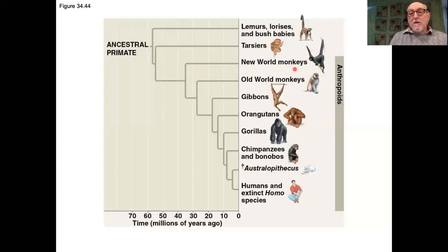And they, in fact, do look rather similar, but the New World monkeys have one major characteristic which is different, and that is they have a prehensile tail. It almost behaves like a fifth limb for them. The Old World monkeys have a distinct tail, but it is not prehensile. So that is one of the major differences between them. And we'll see a picture in a minute.